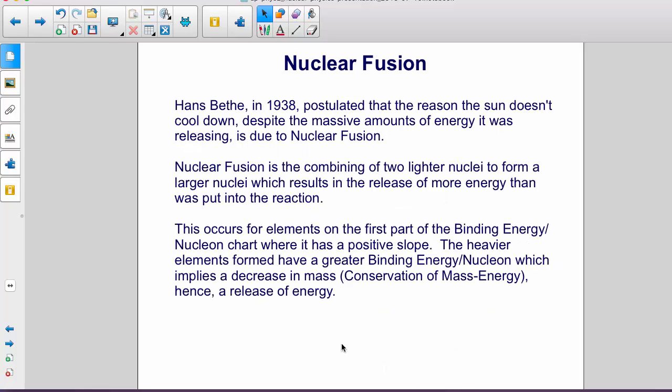Now let's look at nuclear fusion. Hans Bethe in 1938 postulated that the reason the sun doesn't cool down, despite the massive amounts of energy it is releasing, is due to the fact that it uses nuclear fusion. Nuclear fusion is the combining of two lighter nuclei to form a larger nucleus, and that results in the release of more energy than was put into the reaction.